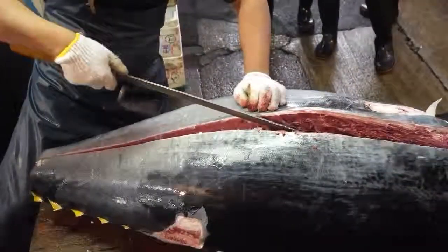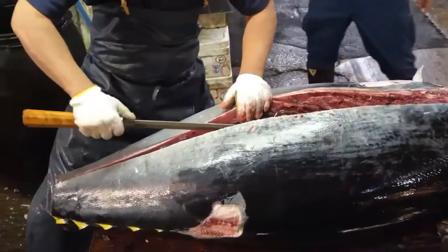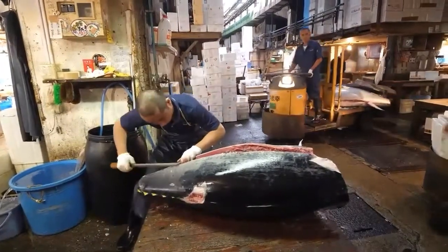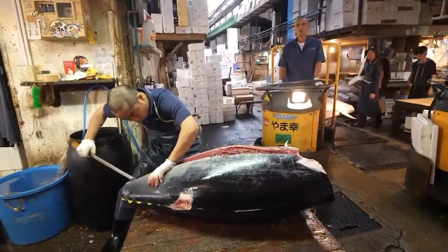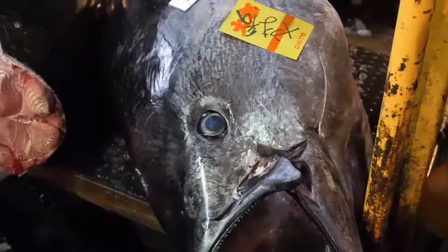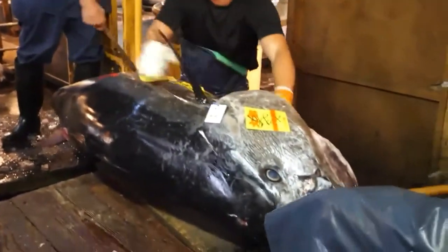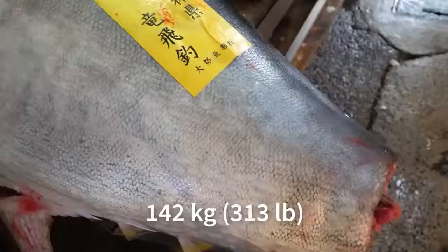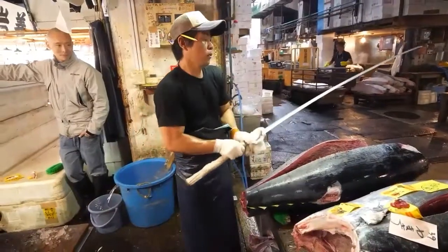So fascinating to watch him as he cuts up the tuna, and there's an exact move they need to make. They cut off the fin, cut off various bones, but they know it's so precise. They know exactly. And as he's slicing up that tuna, we've got 142 kilos.